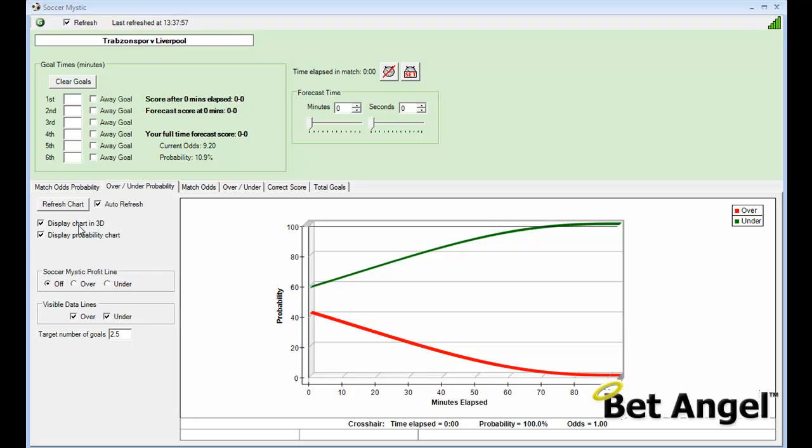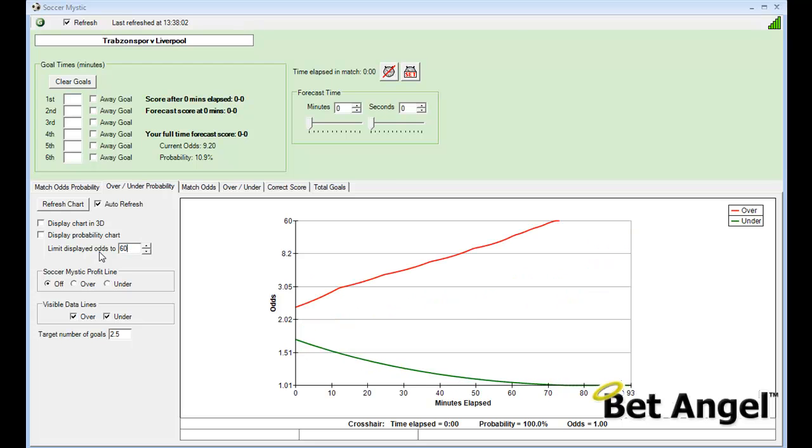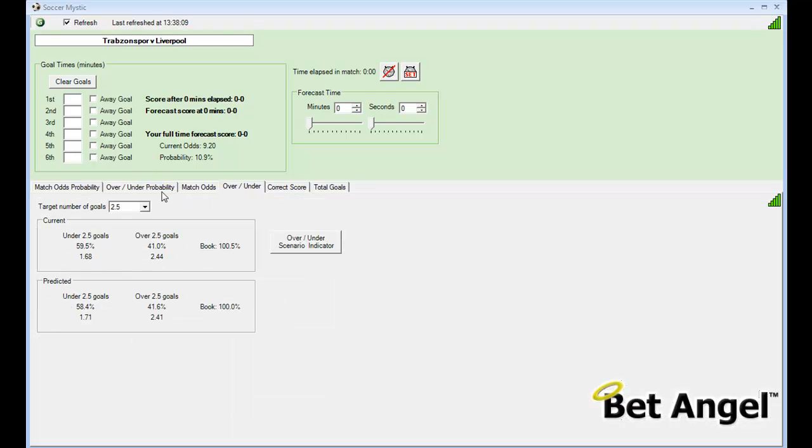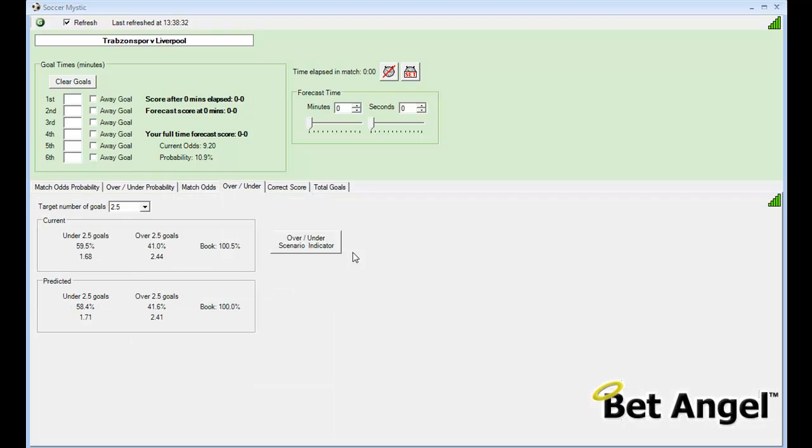If we look at what happens during the match, I'm going to turn this into an odds chart. I'll limit the odds, we'll say to 60 or something. You can see here immediately that when the match starts, the odds are going to be at or about 1.68 or thereabouts, about 1.70-ish. And you can see that if there are no goals, then the price of those odds will continue to fall. So this reflects the fact that the probability is getting higher. As the odds move, so does the probability. So if we expect this to be a low scoring match, then it would make sense to back under 2.5 goals.